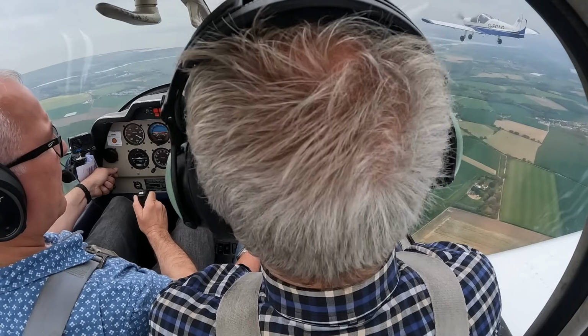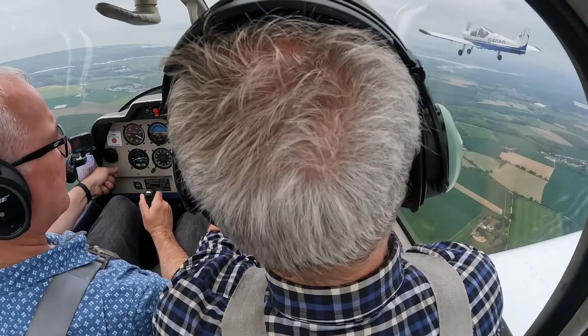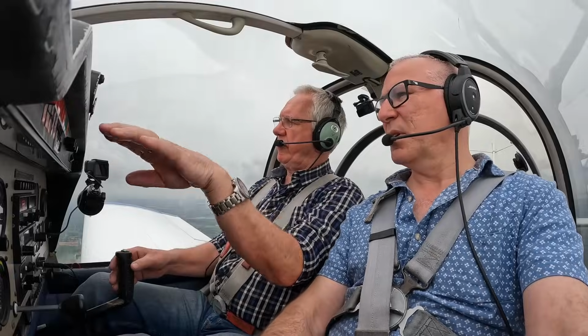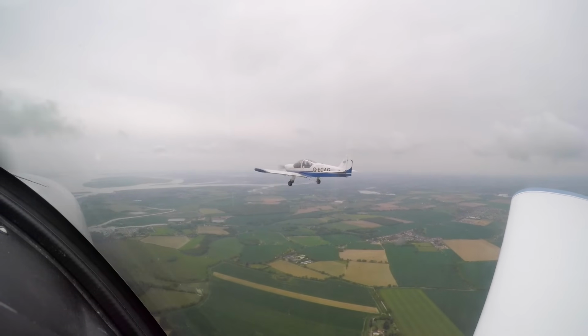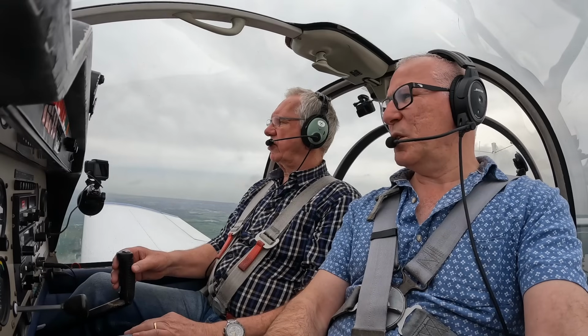Now we're going to change to echelon right-hand side. To do that, we're going to drop down so we go below slipstream. Keep him in sight all the time. Move across to the right, and then come back up into position. So, when you're ready. So do we use power to come down, or?